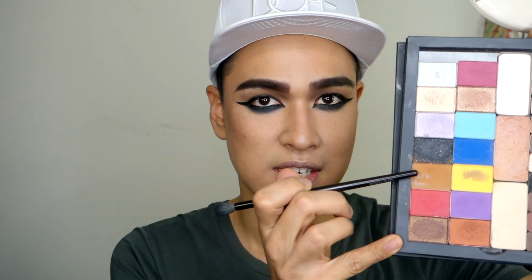Okay, and to add a little color interest to the eye, I'm gonna use Tulum, which is this shade over here. It's an orangey shade, so that it rhymes with the blue a little better.